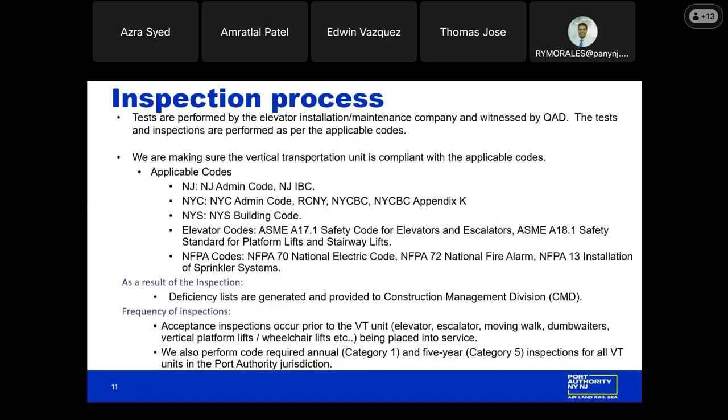So, the inspection process. Tests are performed by the elevator installation or the elevator maintenance company and witnessed by QED. The tests and inspections are performed and inspected to the applicable codes. Our goal is to make sure the vertical transportation unit is safe for the riding public, safe for maintenance personnel to perform all maintenance tasks, safe for our inspection staff for inspections, as well as compliant with the applicable codes.